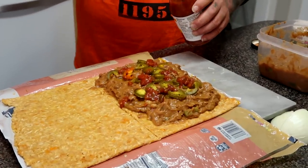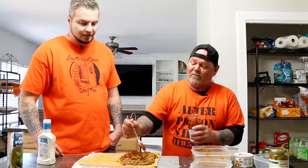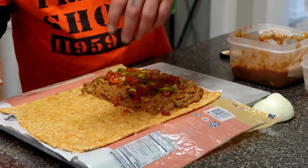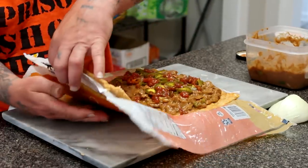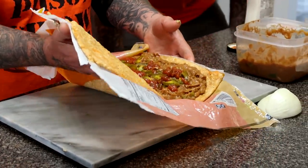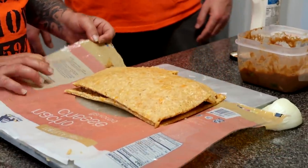Mexican pizza, bro. And if you don't like this, you just ain't no convict. Definitely something wrong with you. We're going to take this and flip it over. All right. Let's make sure Cody grabs a good shot of that. We're doing it like this here. And flip it right on over just like that.